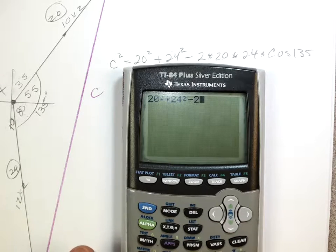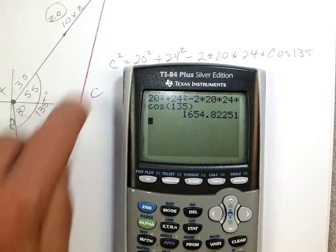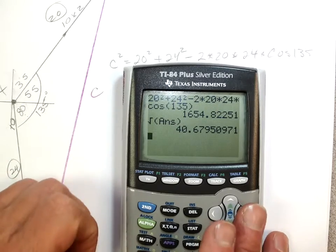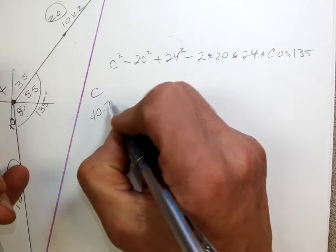squared minus 2 times 20 times 24 times the cosine of 135, okay? Now I get a big number because I'm going to take the square root of that. It's really c squared, right? So I'm going to take the square root of that answer. I have about 40.7. Okay, here you go.